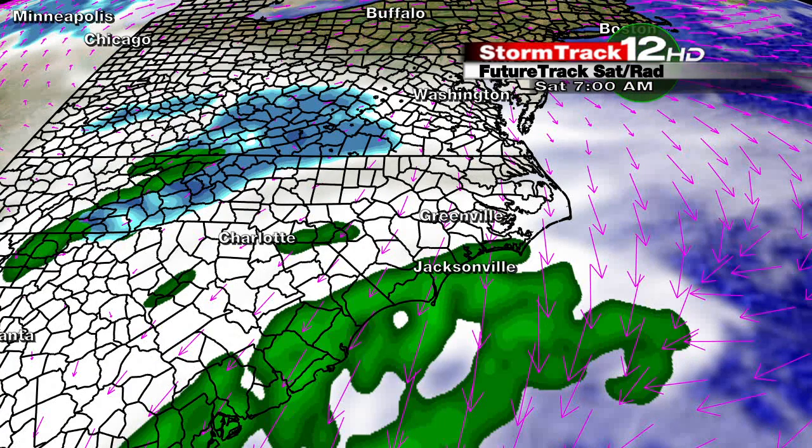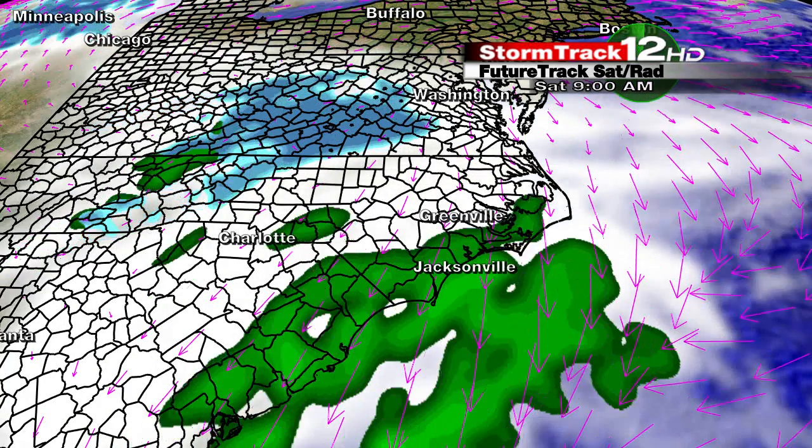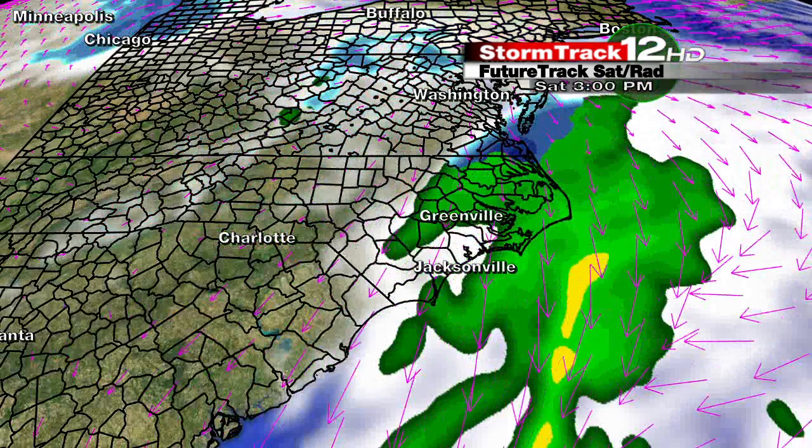All right, here's our storm system now starting to develop. Showers will be with us starting at sunrise on Saturday, and for most of the day, we're going to be looking at some pretty good rainfall coming down. Model's trying to hint at maybe some colder air trapped in the northern counties. It's something I'm going to watch.